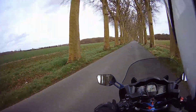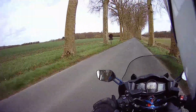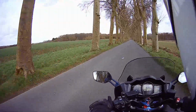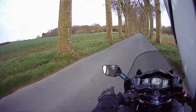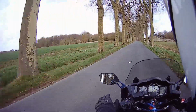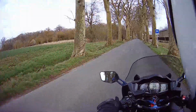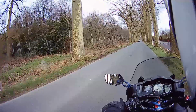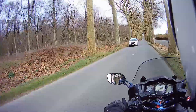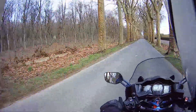So, my thoughts. The Deauville seat is the standard one, and the seats are identical, except this one is lowered and the Deauville one is not. I bought exactly the same model of seat, no difference. The Deauville one is more comfortable because there's more gel, more padding.